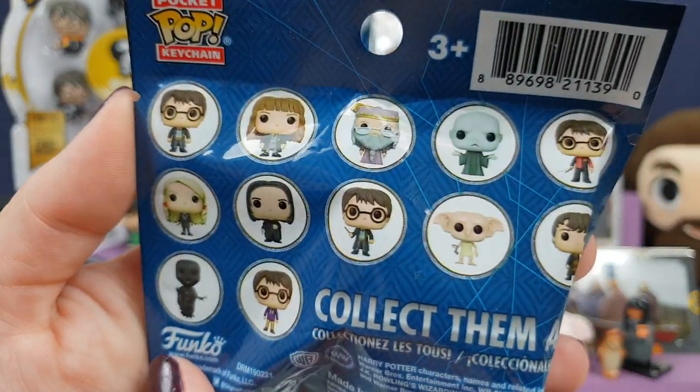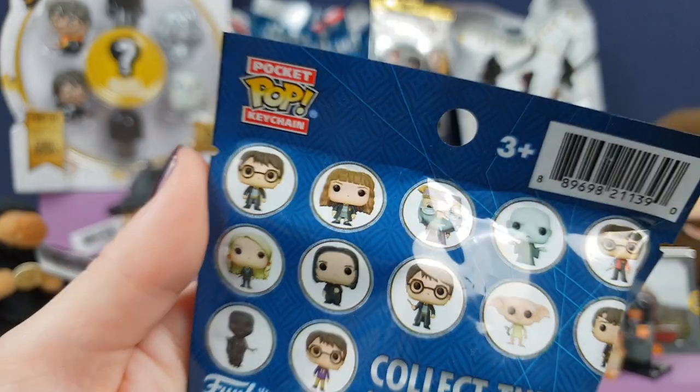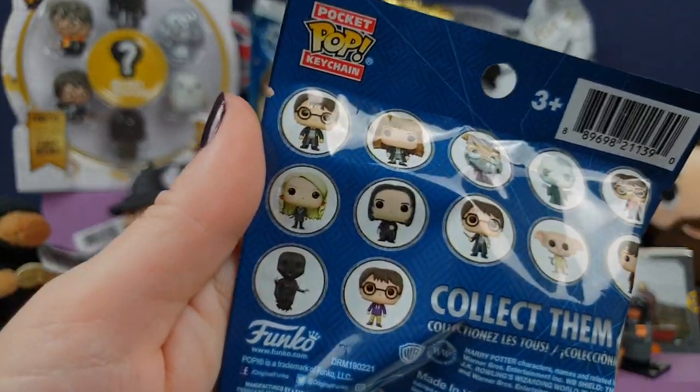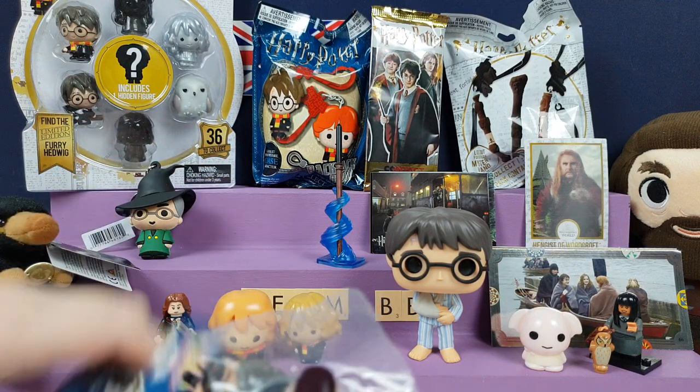Right, so these are all little Funko Pop keychains. You said before, we've had Luna, I think, but I think she's the only one of these we've had. Yeah, I think we had the Dementor. I think we have had that one. There you go.